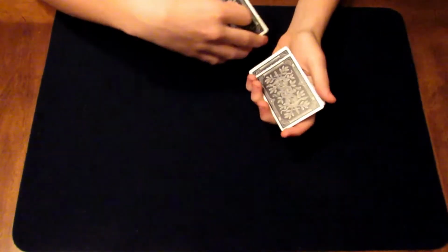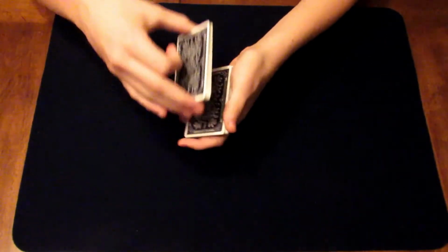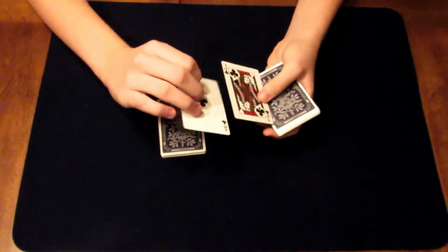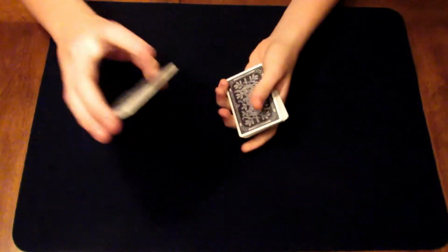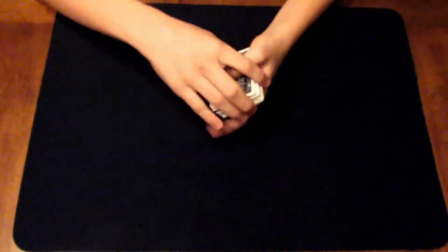You're gonna put the card down, and then drop that card on top there, okay? So now the position you're in is you have their card and then a random card on top, and then you're gonna put the rest of the cards on top and catch a pinky break. So the position you're in: their card, random card, pinky, rest of deck.